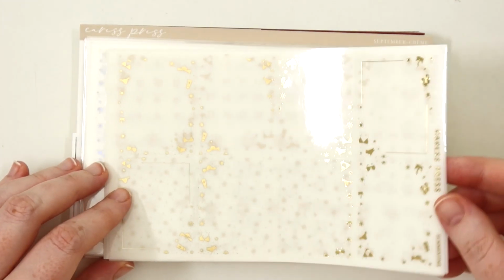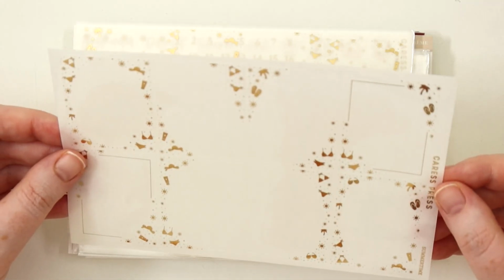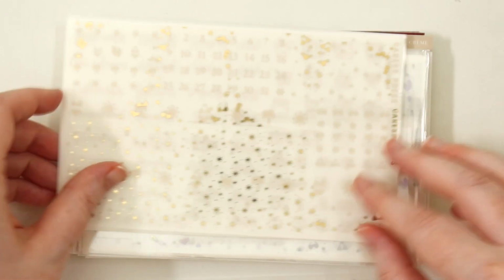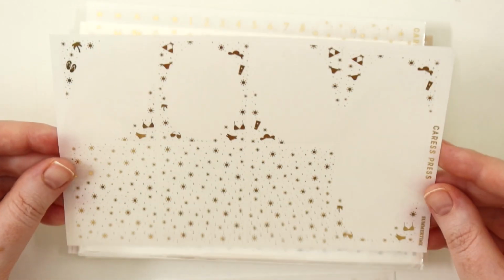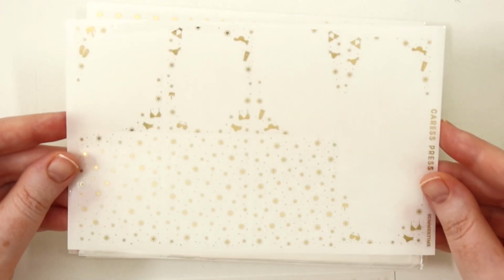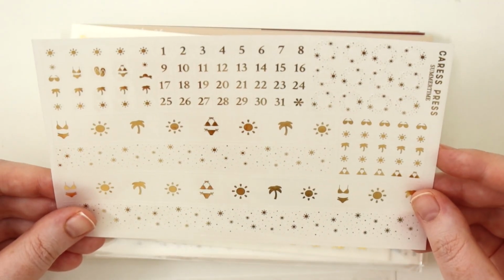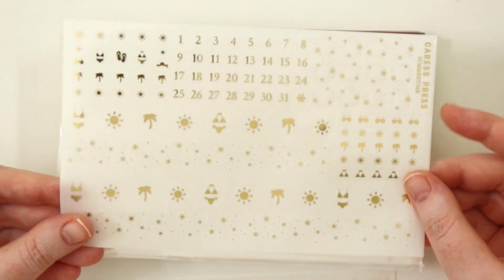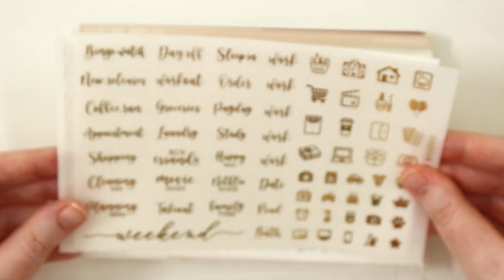And then we have another one, which is summertime, and this one's like all bikinis and palm trees in the sun. You can see there, it looks really cute. And you have like little sunscreens and hats. That's adorable. I like how it's all like little sun confetti in the headers. This is just really light and delicate. You have the suns here in the hole reinforcers, and this is really small and delicate, so I'm looking forward to using that next year.